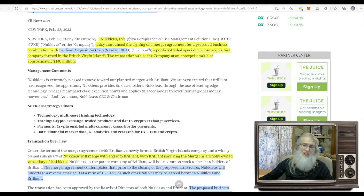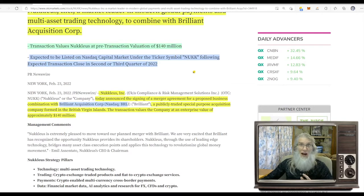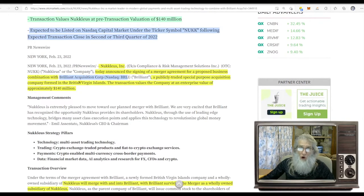And Brilliant Acquisition Corp. is a special purpose acquisition company. They're not doing any business. They're not making any money. All they did was get a hold of a ticker and keep it clean for somebody who wanted to get on the NASDAQ like NUKK. Ta-da! Everybody's happy. But rather than use their ticker BRLI, they're going to toss that to the wind and they're going to use NUKK. And I assure you, Brilliant Acquisition is not offended. Cha-ching! Not offended at all.